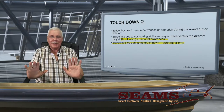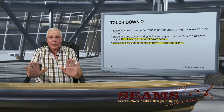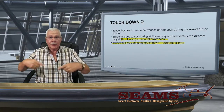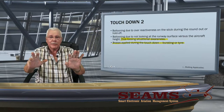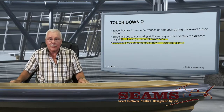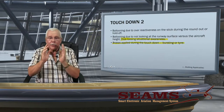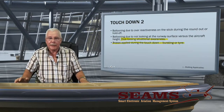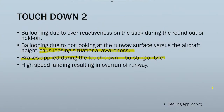Make sure heels on the floorboards. Once you're on the ground and the wheels are turning at the rate that they should, then you can slip up and use differential braking and so forth if you want. But do not try on a high-speed landing to control the direction by differential braking. Not a very good idea, and it can lead to the tire bursting thing.